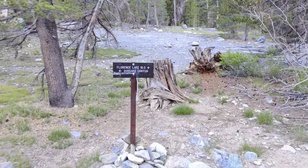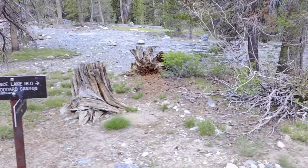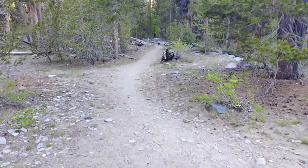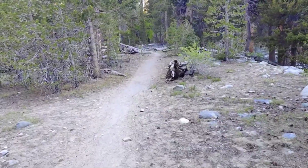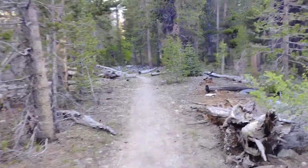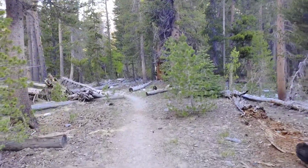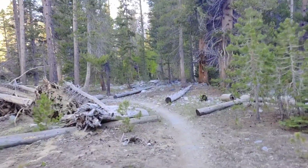Florence Lake, 16 miles, Goddard Canyon to the left, and Evolution Valley, where I just was. So I'm feeling pretty good. No real aches and pains. Coming down the hill yesterday, my knee reminded me to take it easy, which I did.